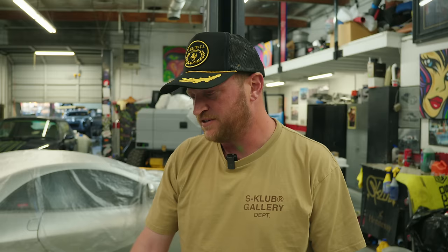The E55 motor is my favorite motor. It's reliable, fast as hell, and easily tunable. So this car is probably close to 600 horsepower, 600 torque, and again a 6-speed manual from Nismo, and it works amazing. So congratulations to the new owner. I hope you enjoy this car as much as we've enjoyed building it, and I'm sure you will.